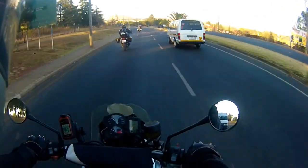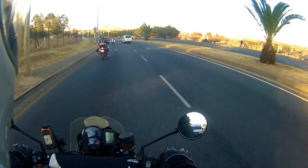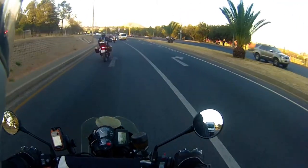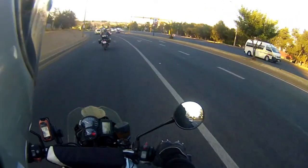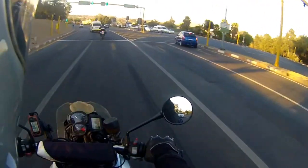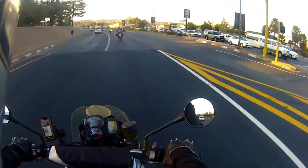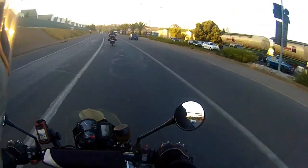Yeah, there's a turnoff, and I can't believe the way that these taxis ride. The solid white line cuts across. And again, and another one, almost taking us out. Cuts across two solid lines, goes around the motorbikes, and then cuts across in front again.